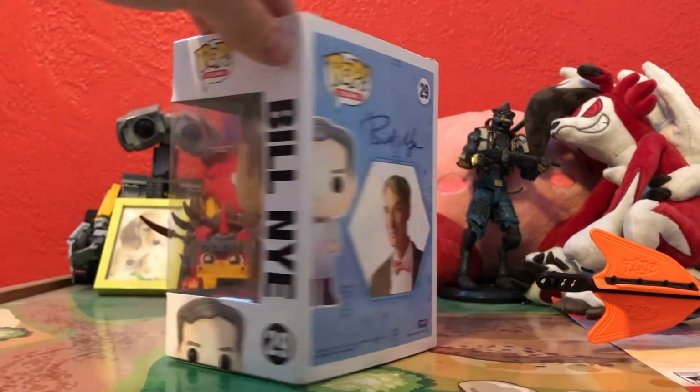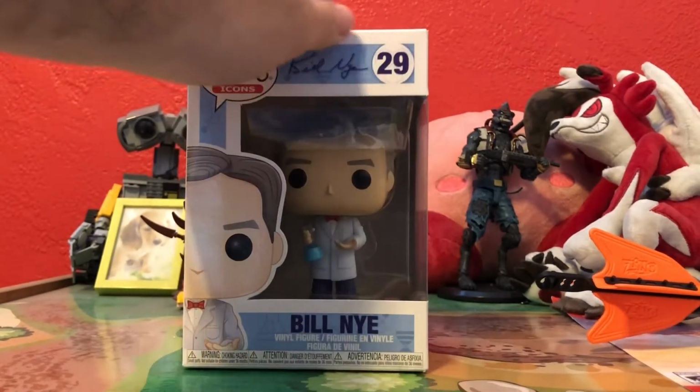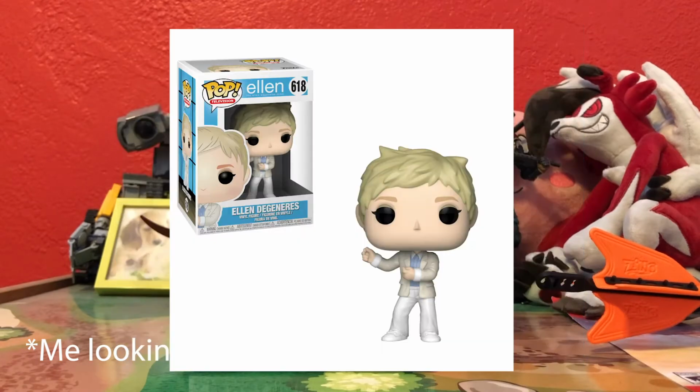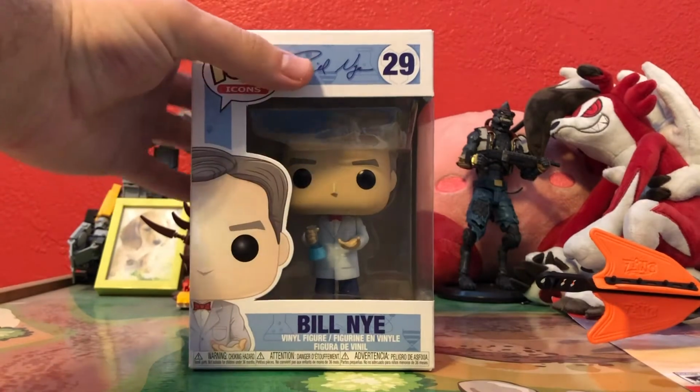So I was like, I have to get Bill Nye because I'm really liking this Icons line, because I really like getting pops based on real people. Like, I own Alfred Hitchcock and Ellen DeGeneres and all that stuff. So nice that I have Bill Nye now, just from seeing him through my childhood. But anyway, let's open this one up.